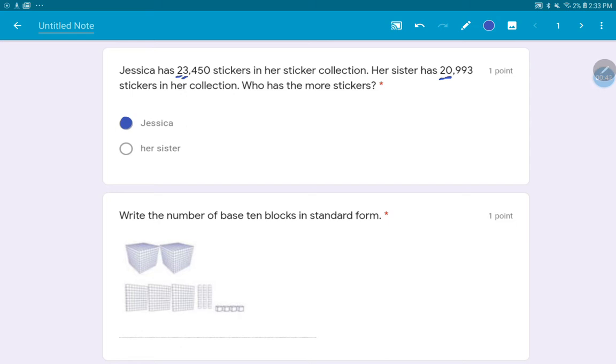The next question gives you a picture with some base 10 blocks. And it asks you to write the number of the base 10 blocks in standard form. So those big cubes, how much do those represent, Ainsley? 1,000. There are 10 100s together, so each one of those is 1,000. The flats are 100. So each of those is 100. And the sticks, the long rods, 10s. And the small blocks are ones.